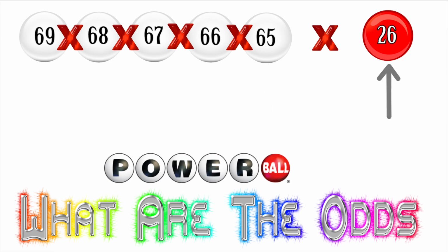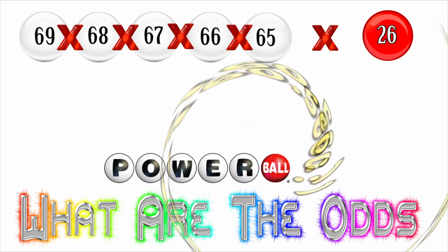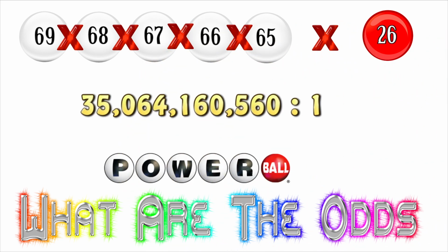And what do we get? The chances to be guaranteed to win this $800 million jackpot is none other than 35,064,160,560 to 1. So, are the odds on the Powerball.com website correct? Well, I'll leave that up to you.